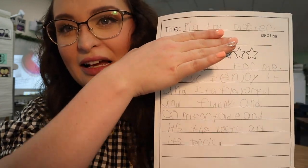It's okay for me because I enjoy it and it's flavorful and funny and comfortable, and it is the best, and it's terrific. He was using a lot of those positive words we had up there for the review. I really love this book. It is really interesting. If you read it, you will laugh. I did not expect for him to throw up. That's why I like this book.